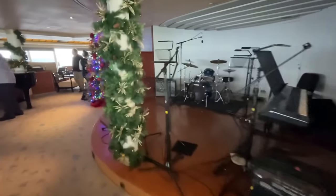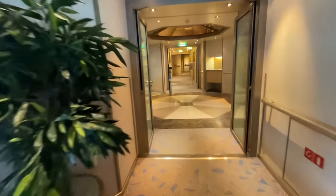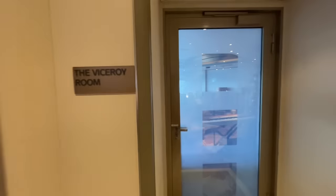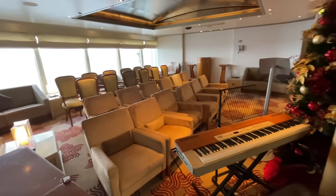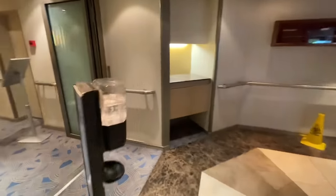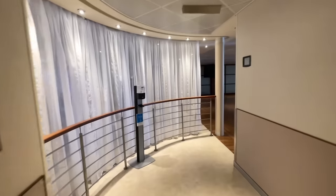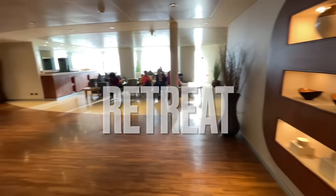Of course, you'll find nightly entertainment at the Crow's Nest. This room is used for a multitude of events, including weddings. The retreat is home to a range of events, none more popular than the dance classes up here.